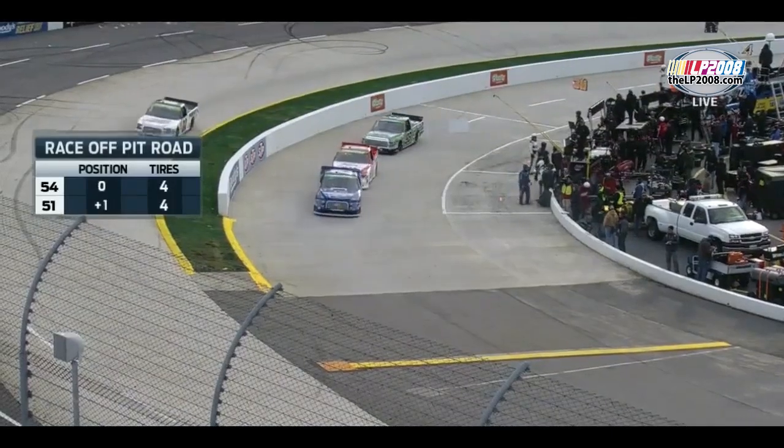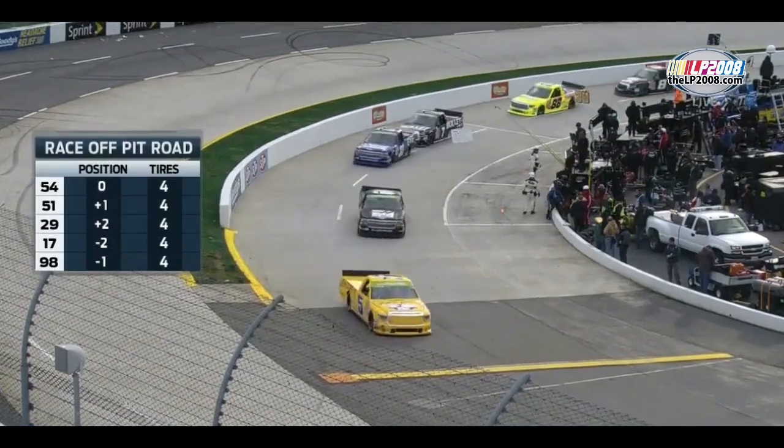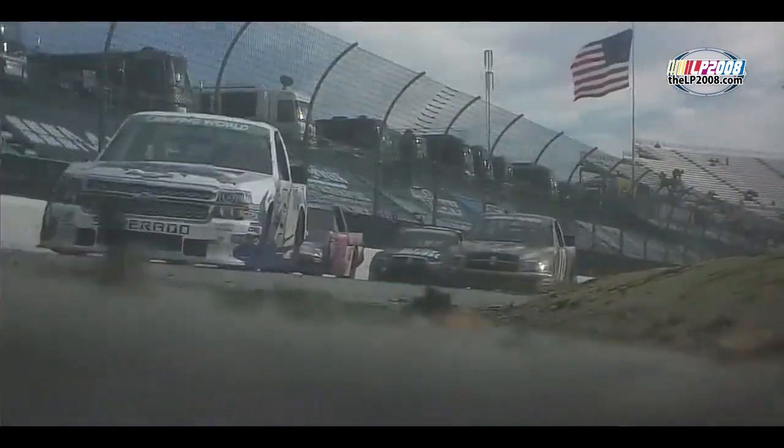And guys, Ron Hornaday is the only lead lap truck to stay on the racetrack. And that could be a big mistake for Ron Hornaday. Actually, Ben Rhodes stayed out as well as Greg Gildick. So a couple trucks out there, but they might be sitting ducks.